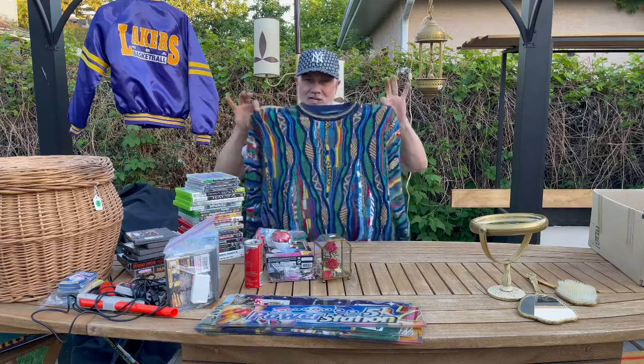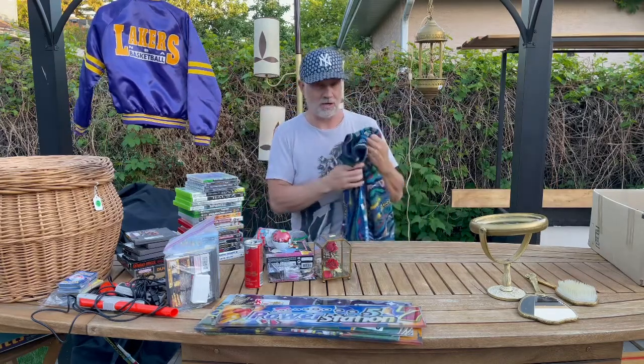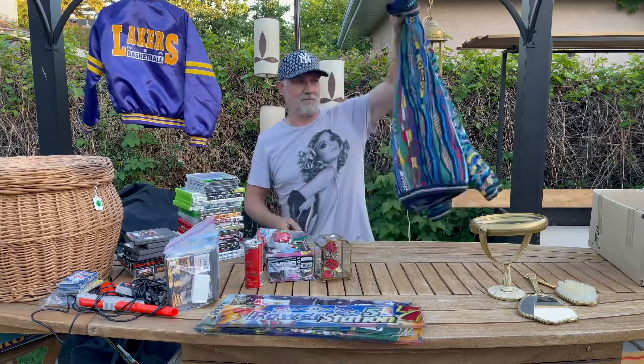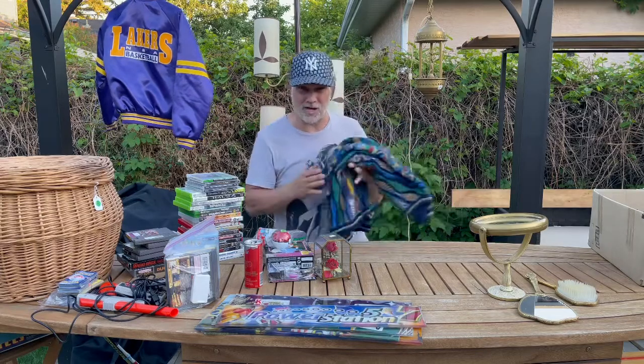This one's in really nice shape. It's the first one I've ever bought. I actually was excited because I thought it might be a Coogi, but it was $2. So again, like 30, 40 times our money on a couple bucks.